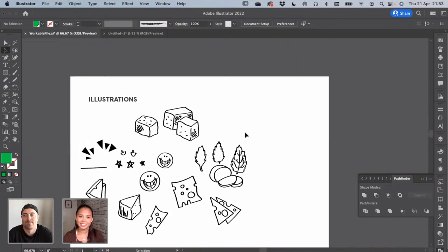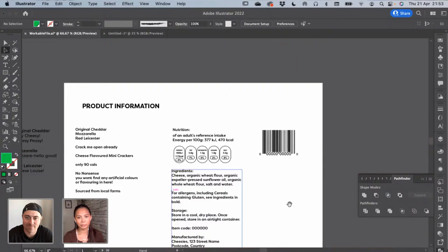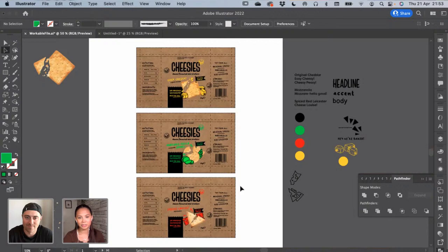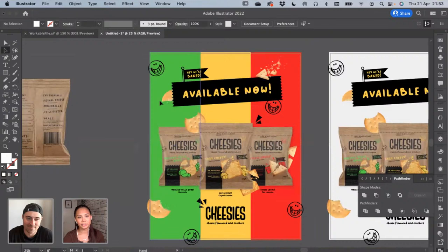Illustrations, we've got the smiley everywhere, we've got the cheeses, we decided to add a fill on them just to make them pop a bit more in the packaging. We've worked on all product information and placed them into the designs. And these are all the label and packaging designs we've created. We've mixed in the hand-drawn illustrations with the images, used all the fonts that were chosen, and just created a really fun brand. And here are the final mock-ups.